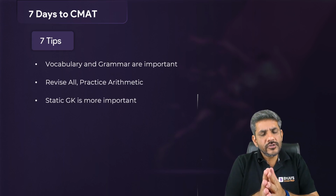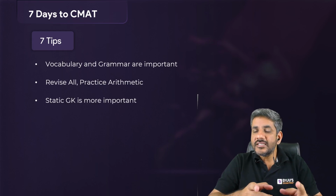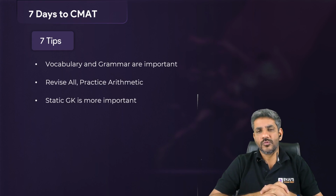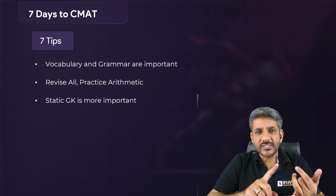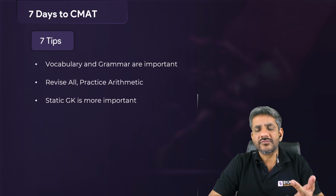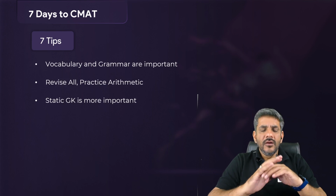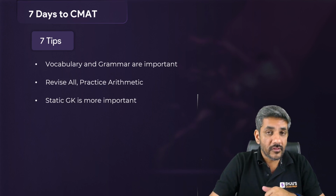Current GK, of course, you can prepare that, but not many questions are going to appear on it. So in these 7 days, focus upon these, and there are a lot of areas from which they ask you questions. They ask you questions from history, literature, science as well, and politics too. Whatever best you can do in these 7 days to improve your static GK, work on that.